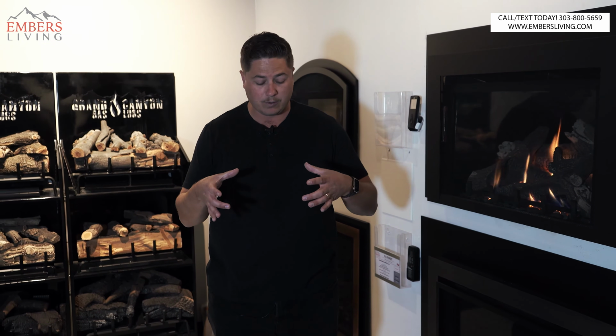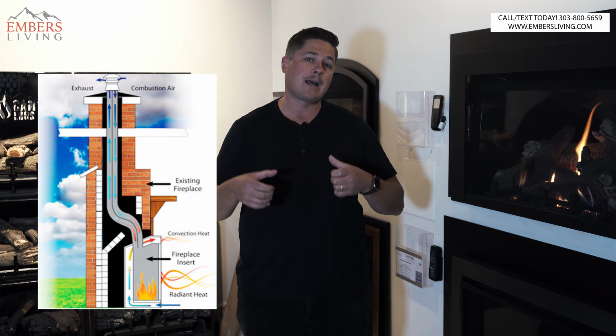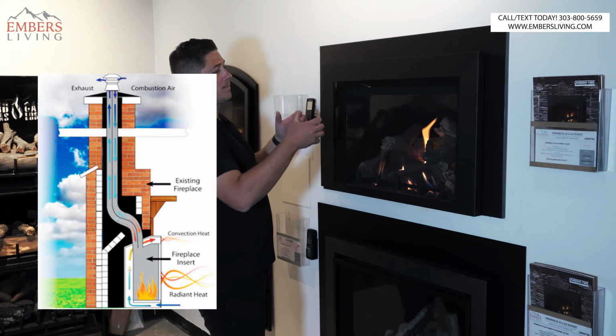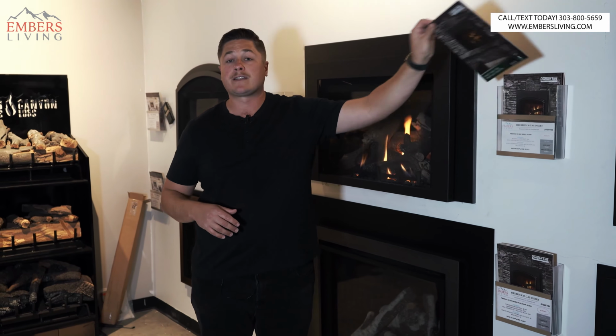Also, the piping's different on a gas insert, because old chimneys, sometimes with a damper opening, can only be 5 inches wide or so. So we have to separate our exhaust and fresh air into 2 separate pipes, so that it's literally going to fit in the chimney. Those 2 different pipes would run up the chimney. So you can see it's a completely different install operation, I guess you can say, from a gas fireplace.